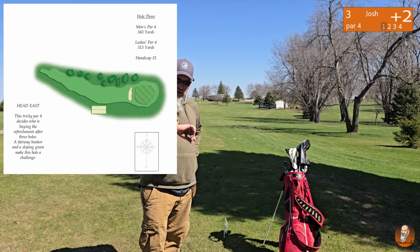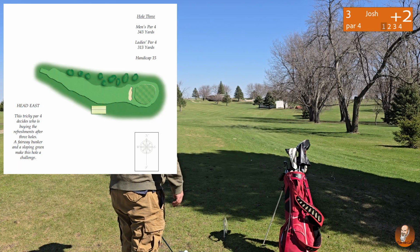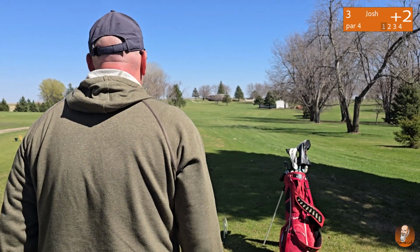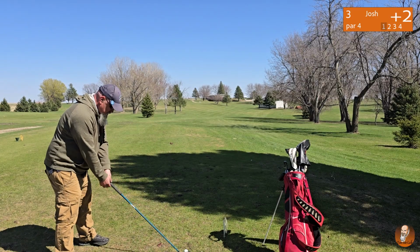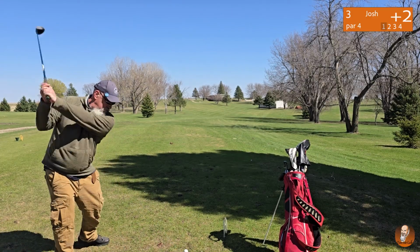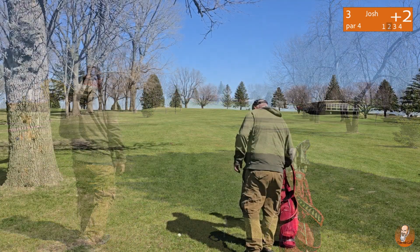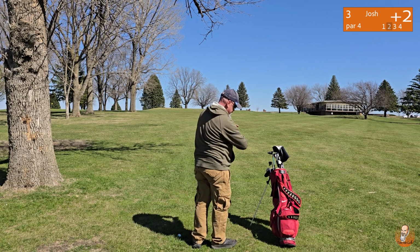Number 3 is a 326-yard par 4. Something hit my 5-wood again. Again, my 5-wood has worked out really well today. All right. I'm actually going to go right at that tree there. That was an okay strike. We have, how far do we have? Well, sticks there. We have 115.